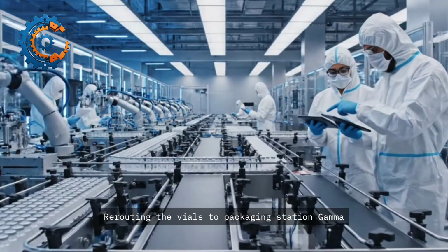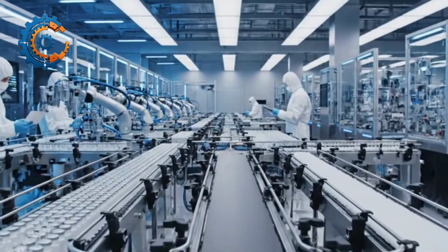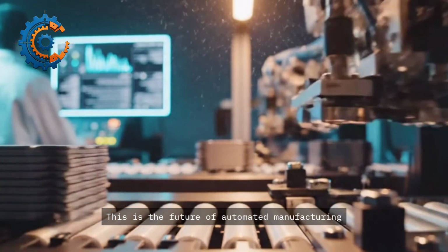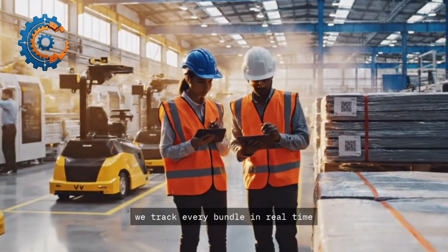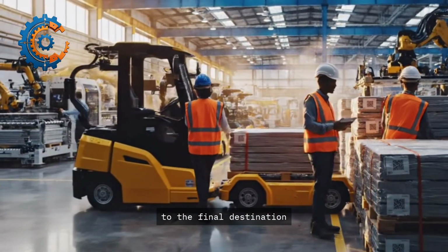Rerouting the vials to packaging station Gamma. Check the manifest. Confirmed. All parameters are stable. Absolute precision, every time. This is the future of automated manufacturing. With the new system, we track every bundle in real time, ensuring precision from the factory floor to the final destination. Warning.